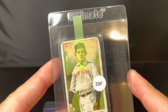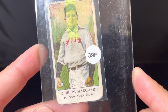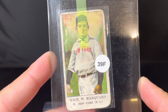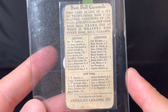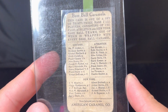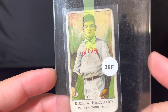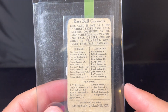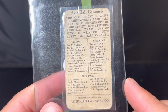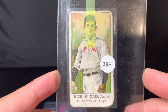Next one here is pretty cool. This is a 1909 to 1911 American Caramel Company E90-1 Rube McCard. Hall of Famer. This one will go to my Hall of Fame collection. These are kind of hard to come by. Don't see these very often. I do think this will get a number grade. Even though it's pretty rounded, I do think it'll get a 1. That's what I'm hoping for, but I would take an authentic as well. So just looking to get this protected for the future. So, pretty cool card there.